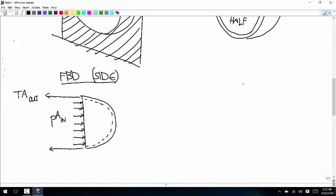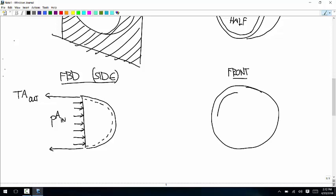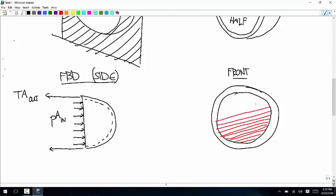Okay, so if we look at the front, so this is straight on to the cross section. This is the inner area. And this is the outer area.